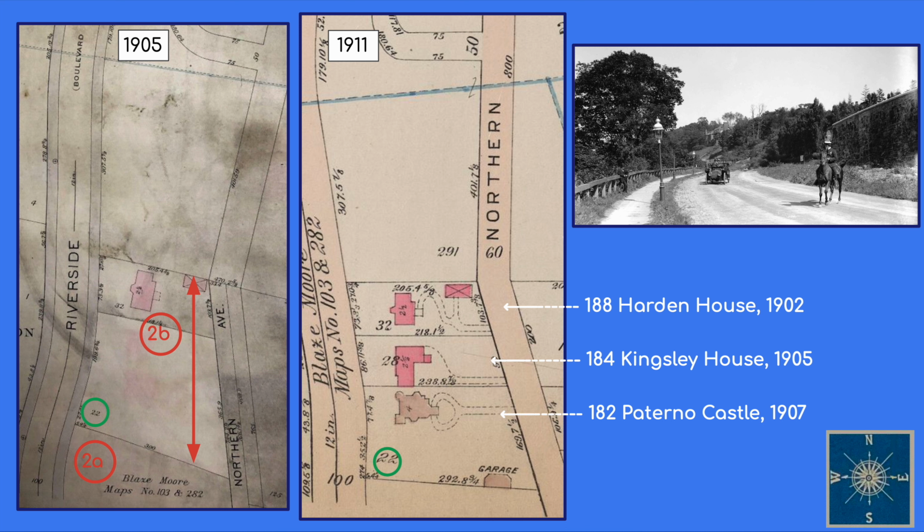By 1911, the Paterno Castle appears on a map on this parcel of land for the first time. The land, labeled 2B, has now been divided into 3 sections. The Hardin House was built at 188 Northern Avenue in 1902. The Kingsley House was built at 184 Northern Avenue in 1905. And the Paterno Castle was built at 182 Northern Avenue in 1907, cozied right up next to the neighbor. The photo on the upper right shows the Hardin House and Kingsley House from Riverside Drive before Dr. Paterno built his castle.